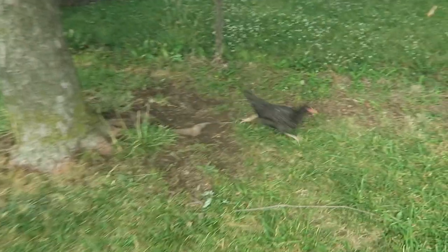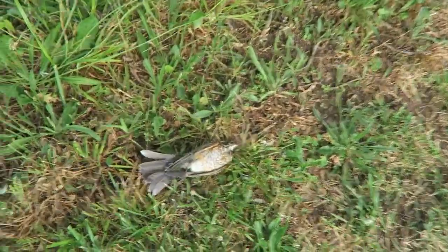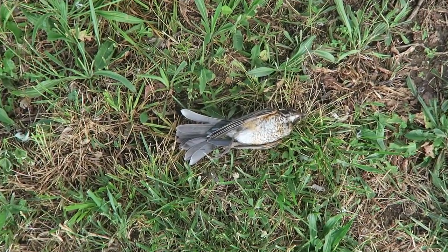All right, so second time today, one of our chickens has gotten out. They're able to kind of squeeze in under the fence. So I don't know, I'll have to check on that later. Oh boy, we got a dead bird over here. That's going in the compost pile. Gross.